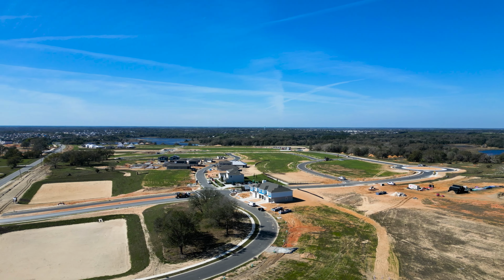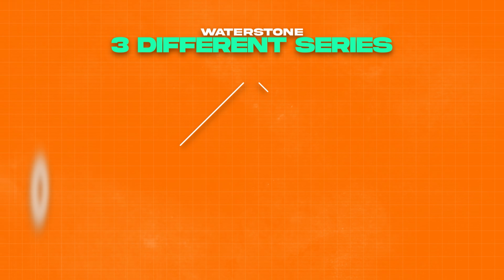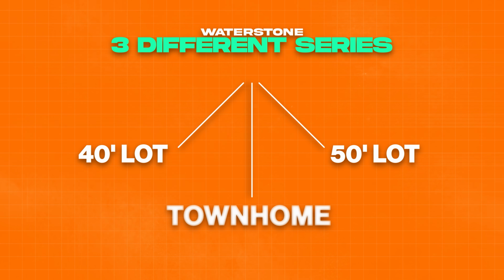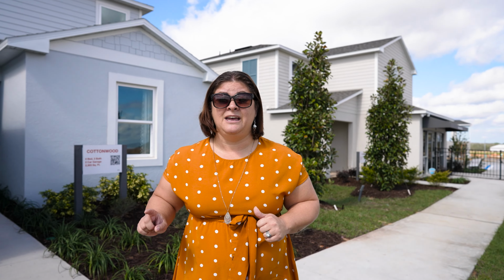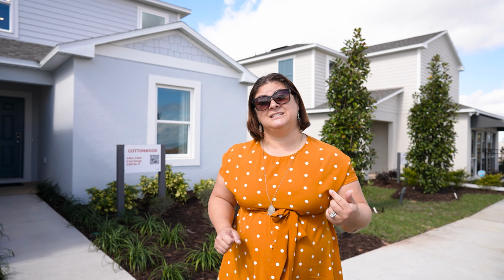A lot of great floor plans to talk about. The community will feature 3 different series, 2 single family home series that are 40-foot and 50-foot wide home sites, and they're gonna have a townhouse series that are probably gonna be the most affordable you'll find. So we're gonna be touring 2 great models for you today. One of them behind me is the Cottonwood. It's the largest on their 50-foot series. Let's check it out.